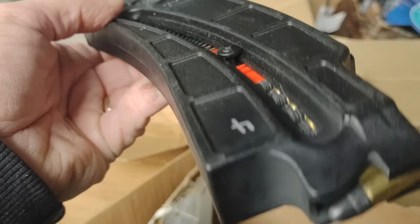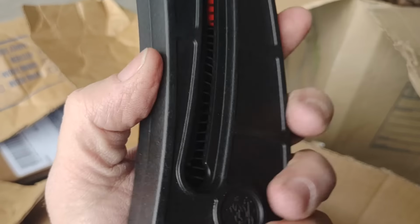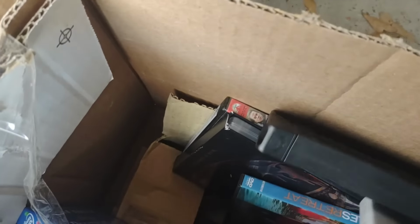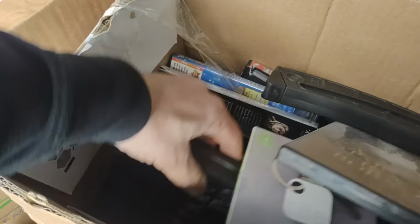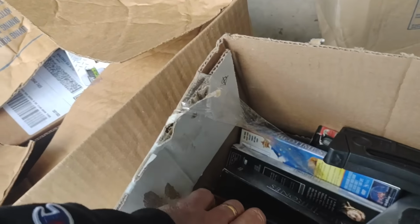And is this, oh. Yep, this is the actual, I thought it was a toy at first, like for a BB gun or whatever, but it's got the Smith & Wesson logo on it. They have not seen any signs of any guns besides that ammo there. But that's a nice little find right there on this ammo.